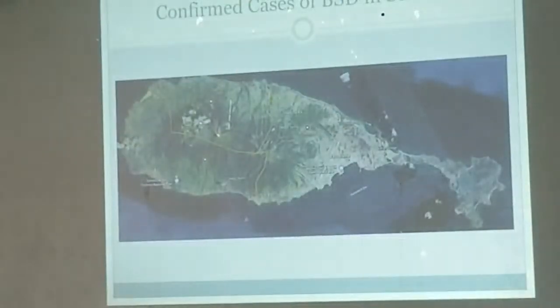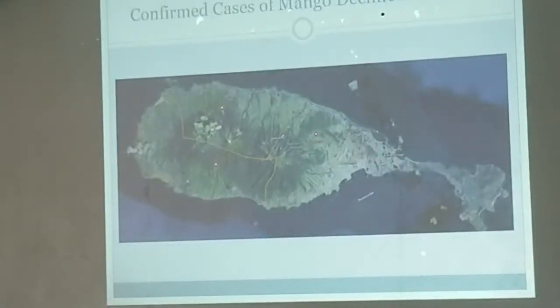So just some visuals for you. Can't see very well here, but there are four blue dots in different districts where we have seen the initial black Sigatoka disease. And of course, we've been working very closely with those particular farmers to maintain and control. And lower down here, one in Philippine and one in Burma is where we saw the mango decline.